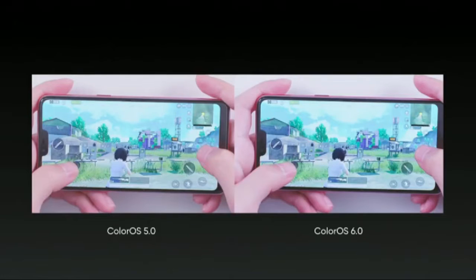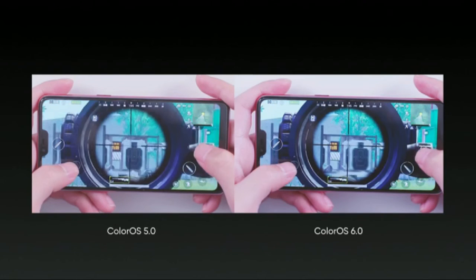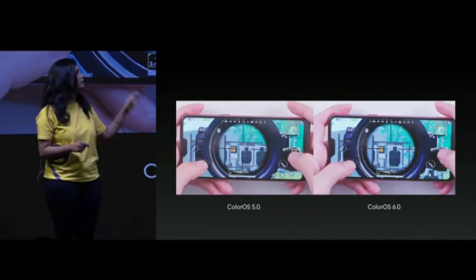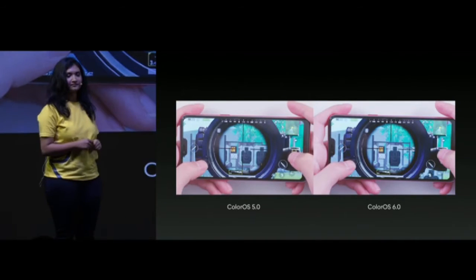Here is a video that shows you this magic. You can see this is a comparison of ColorOS 5 and 6 with Hyperboost 2.0, and you can see how well the Touch Boost works for this phone.